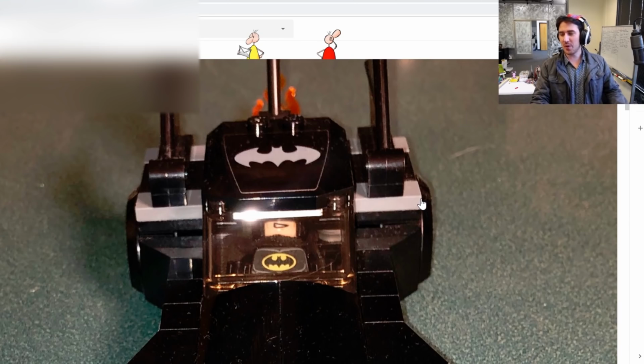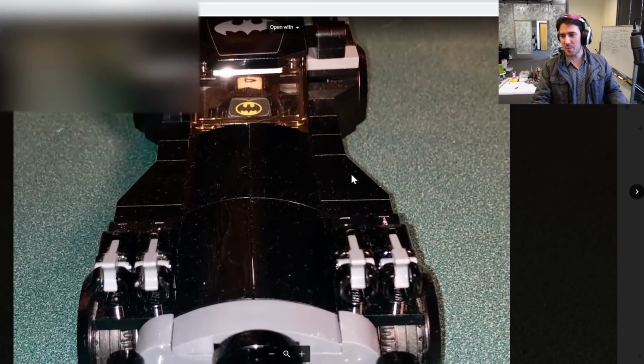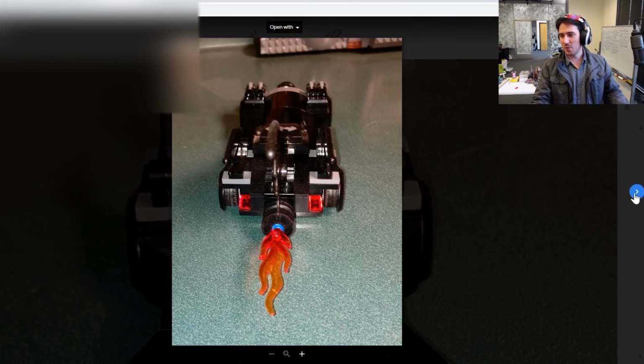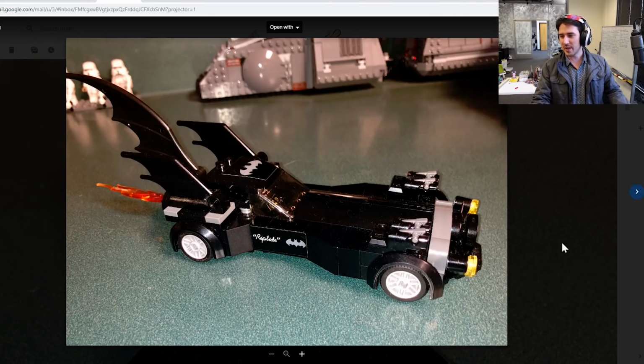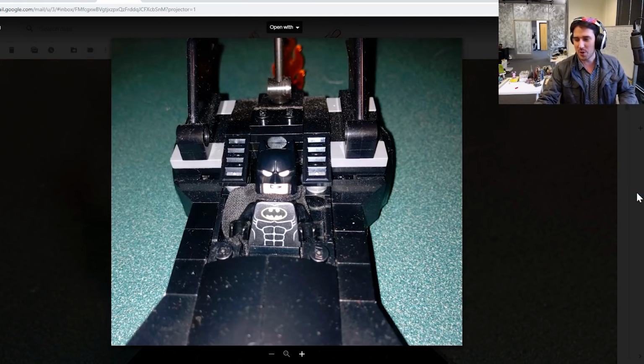Here's a build from Nick. He says it is inspired by the 1989 Batmobile, though not exactly the 1989 Batmobile, and I can totally tell what you mean by that. Love the big jet stream in the back. Very classic. Ooh, yeah, it's kind of like a little bit more of a solid build. I feel like there's 3 Batmobiles inspired in one. That's just what I personally get from it.